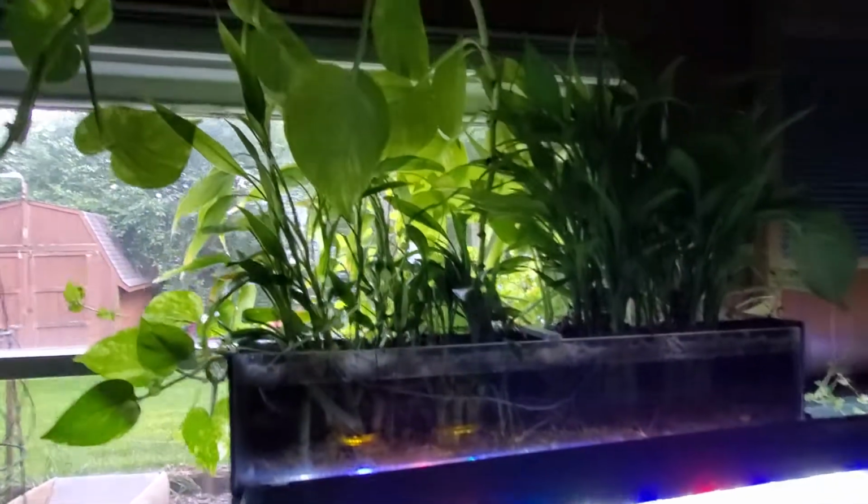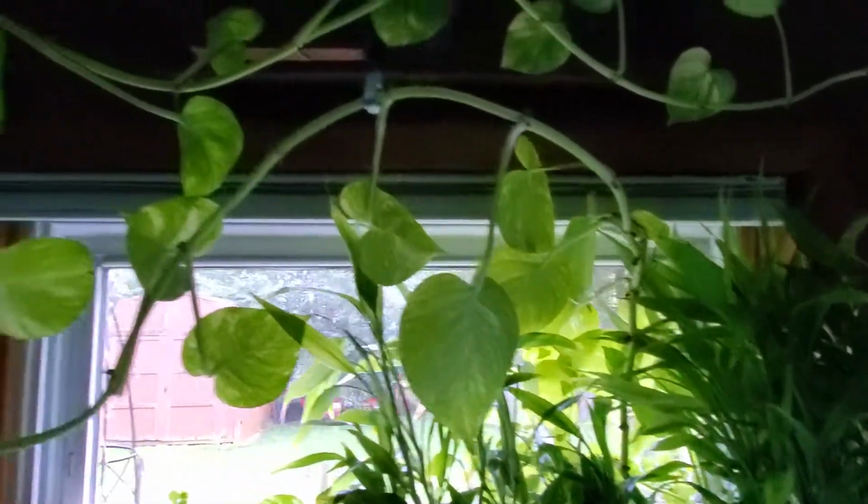My pothos up here is about 20 feet long now. Comes over here, works his way around, comes up, goes back. So, thinking by winter, I'll try to wrap it around the entire room down here. Got to have goals.